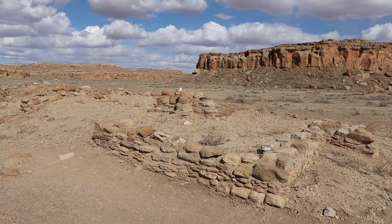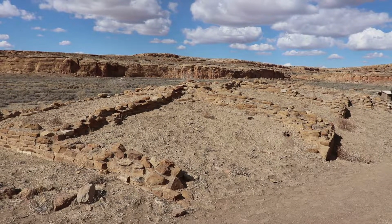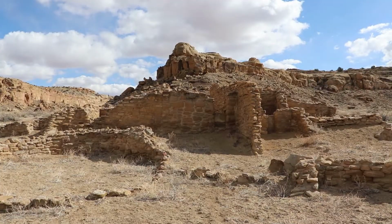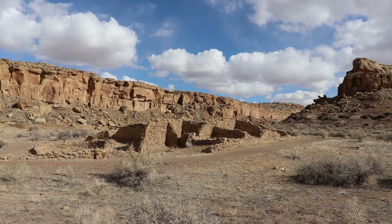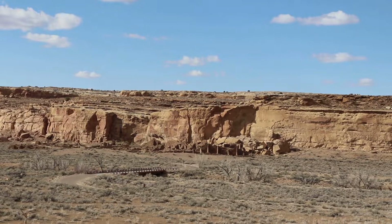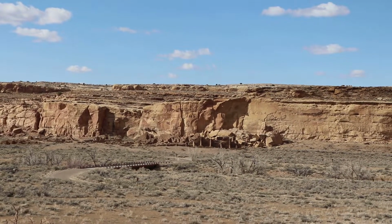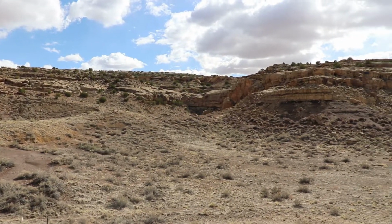Casa Rinconada is definitely an important stop while visiting Chaco Culture National Historical Park. It is a little different from the great houses, if you were getting tired of them. On the opposite side of the canyon is Pueblo Bonito. You can see it from way over here, and if you look atop the canyon rim above Bonito, you can see Pueblo Alto. I did not have time to hike up there this trip. I will do that another time.